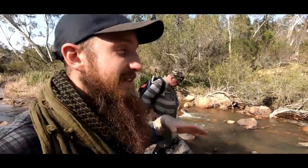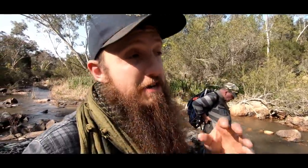And we eventually came down to this spot. Now this spot is quite nice. It has been smashed because it's right next to a campsite, and we still managed to find a couple of crevices that hadn't been picked over, and we found some okay gold. I'm going to show you all the gold that I got for today in a minute, but you know what? At the end of the day, that's what it's about. It's about coming out here and having a look.